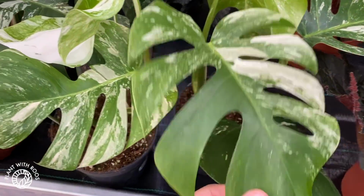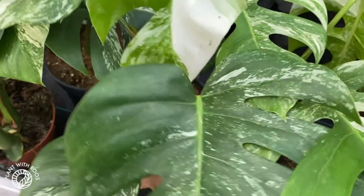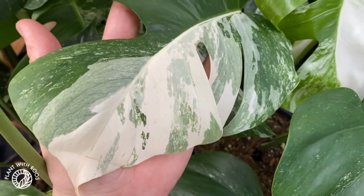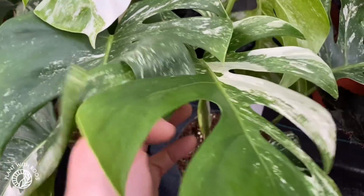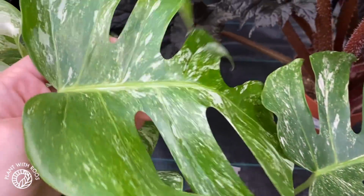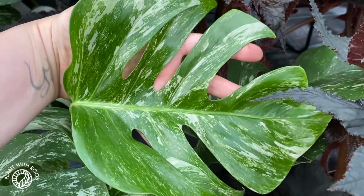Some smaller variegated monsteras that are 130. Look how pretty this one is. Just the perfect amount of white for my liking. Although I know most of you guys let me know in the comments last time that you prefer more marbled variegation like this one, because it's of course also healthier for the plant.